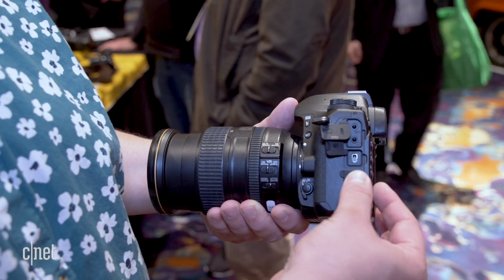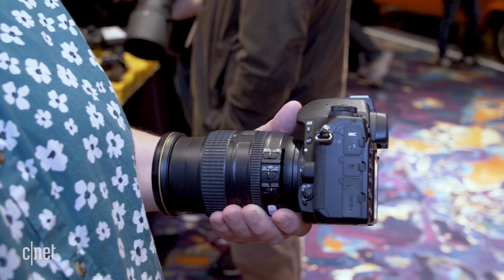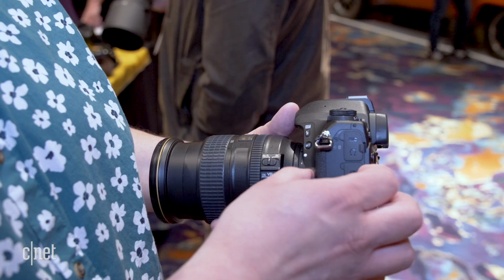Some other improvements: the Nikon D780 has better weather sealing than the D750. However, to achieve that, they had to get rid of the on-camera flash, but who uses the flash? Am I right? Oh, okay, I mean the on-camera one. What? Just buy a flash.